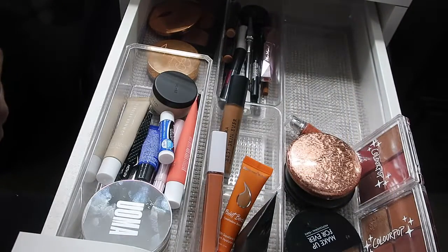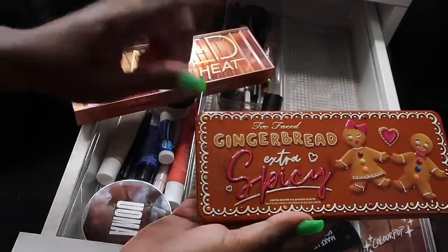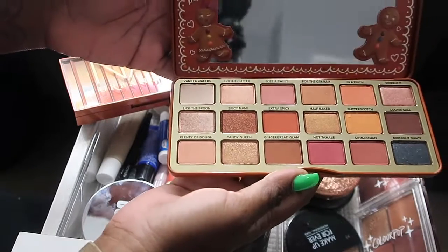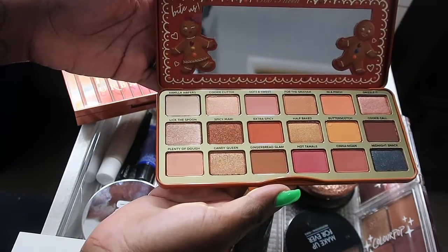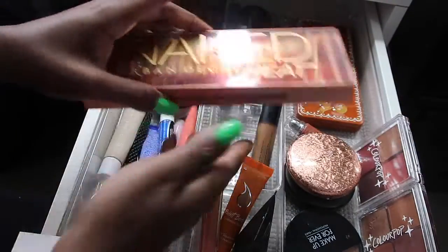Now I'm gonna replace that with two old school palettes. So the first one we're gonna do is the Too Faced Gingerbread Extra Spicy palette. That's what that looks like. And I'm not getting the new one this year. Yeah, I have it already, girl. That lets you know I haven't been buying palettes for a while.